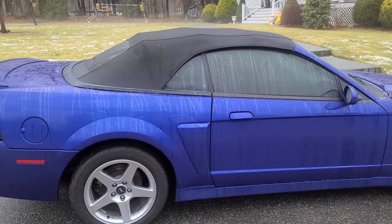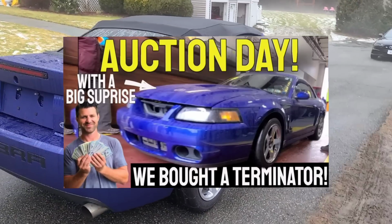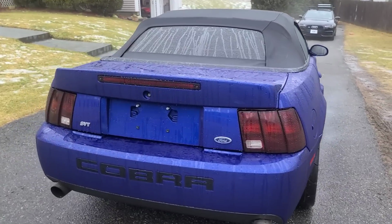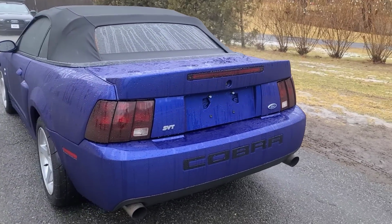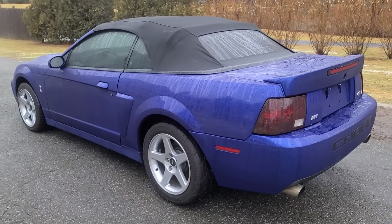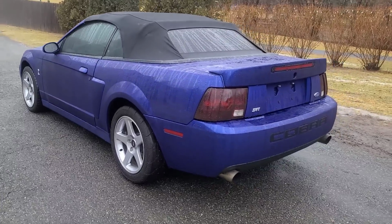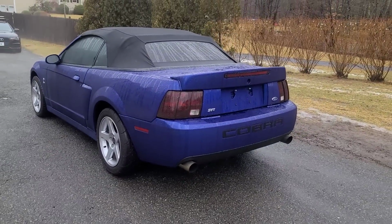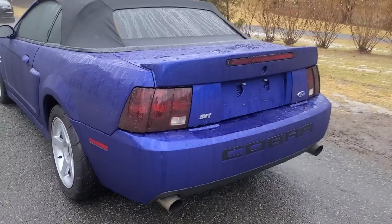This car, unreal. I bought it at an auction, not really knowing what it was that I was getting. I thought I was just getting a stock Cobra, and there's a lot more to it than that, which I will definitely get into in this video. Now, what's great about it is it's perfect. There's not a ding, there's not a dent, there's not a scratch, there's not a nick anywhere on the car. I mean, the wheels aren't curved. It is like collector quality, which is really, really neat. And I didn't know that when I bought it.